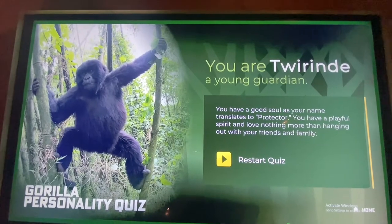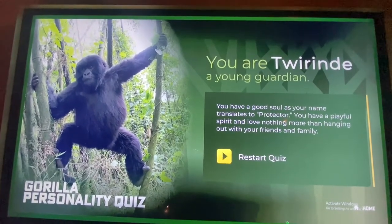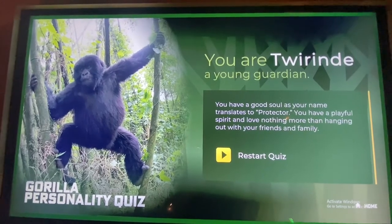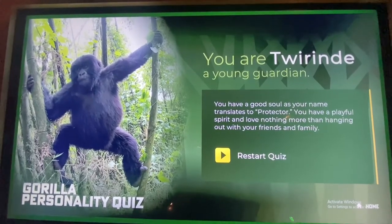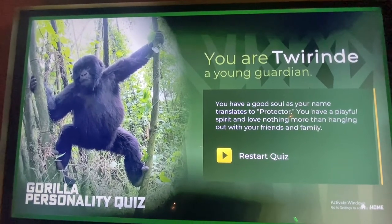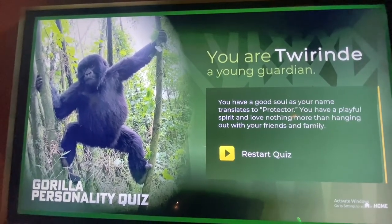And there it is. Man, if you can pronounce that, Twerindy, a young guardian. You have a good soul, and your name translates to protector. You have a playful spirit and love nothing more than hanging out with your friends and family. And there you have it.